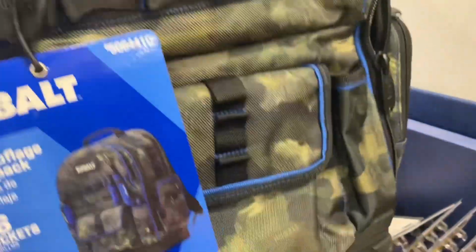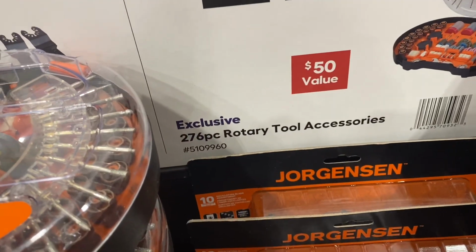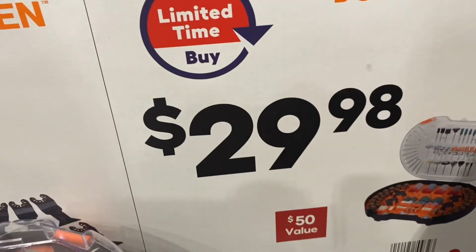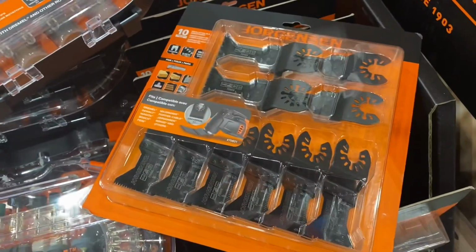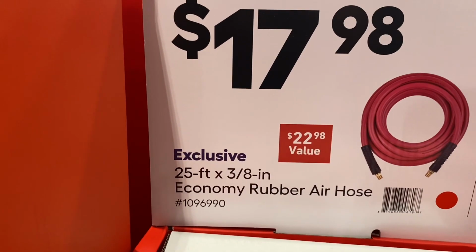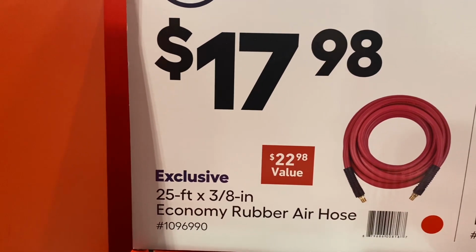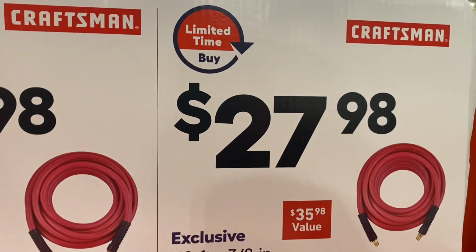Here's the camouflage backpack. 36 pockets. There's a rubber bottom. Here you have the 276-piece rotary tool accessory. It's $29.98, or the 10-piece oscillating blade kit, $29.98. Here you have this exclusive 25-foot 3/8-inch economy rubber air hose from Craftsman, $17.98, or a 50-foot for $27.98.